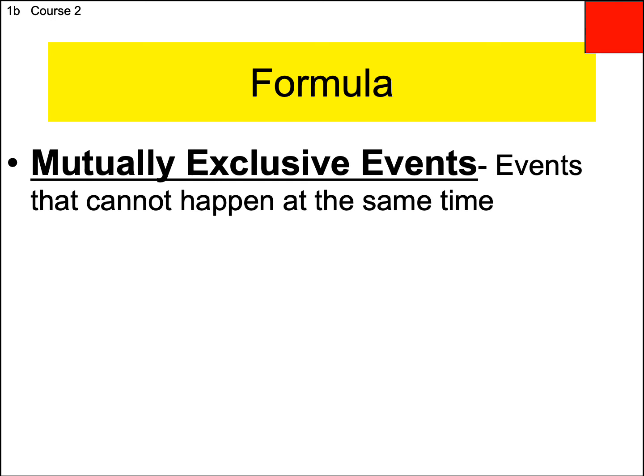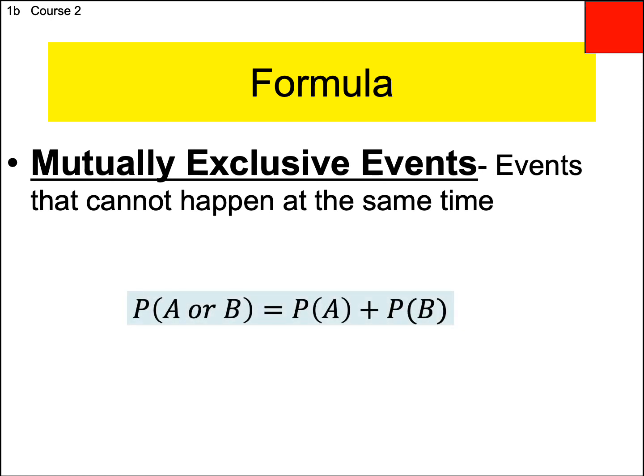Okay? Now it does have a formula, right? It won't be the standard probability formula. It'll be a new one. So here we go. Write this down, please. This is the formula. Now we're going to simply restrict ourselves to just two events, but I do want you to understand that this could be 3 or 4 or 5 events. But we're just going to say 2 events.